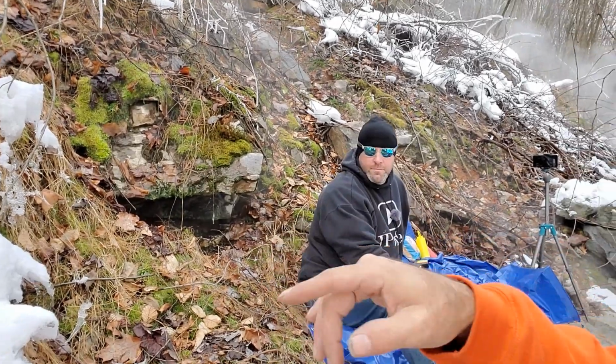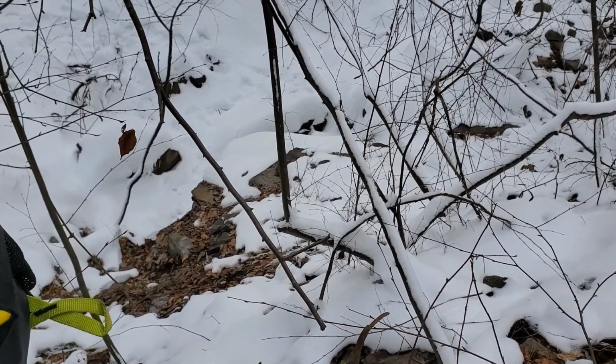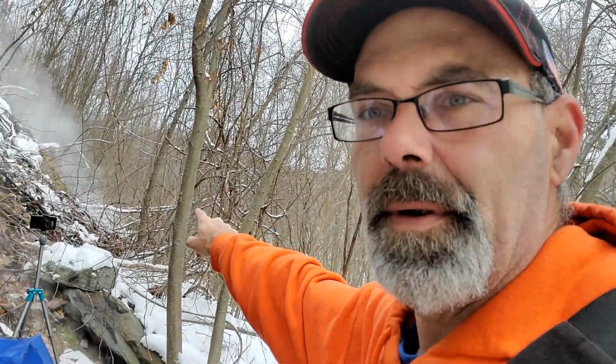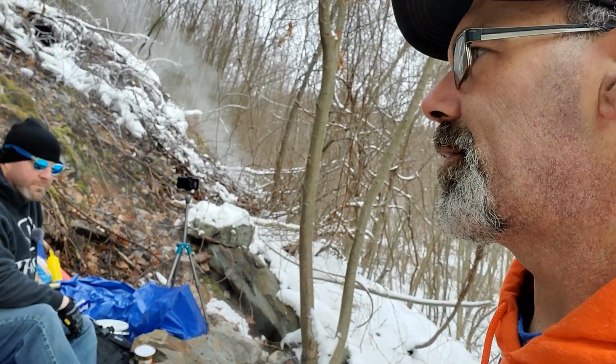So the highest temperature reading that we've gotten so far was 113, at this one right here. The one below us, which used to have a pretty good temperature reading when we were here before, is pretty much dormant now. You can see a little bit of steam coming out of it, but it's around ambient temperature, like 40 degrees. That big one, 120 something? Where the steam's coming out right there, that hit, I think, 123.